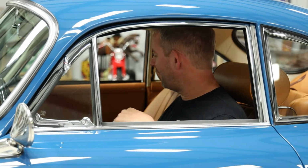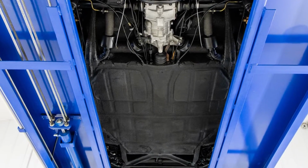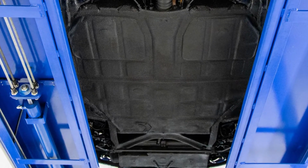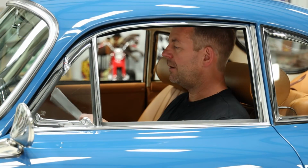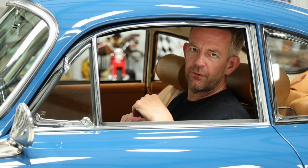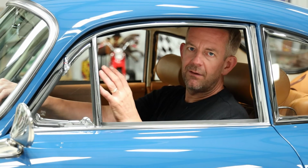When you look at the undercarriage here, it's also highly detailed throughout with many new parts. The underside was painted in a textured black material, which is very durable. The fuel system, suspension, the components, the braking, the 4-wheel disc brakes, everything has been gone through. And if you compare this example to everything else that's out there, you will clearly see this car stands tall. I am super proud of it, very excited to present it here today. And again, I think the new owner is absolutely going to love this car.